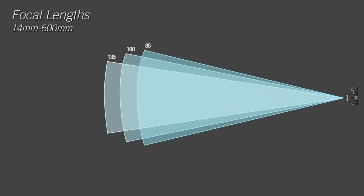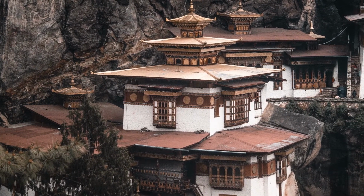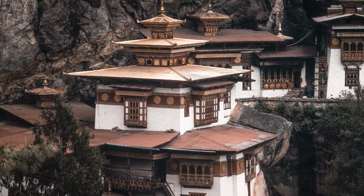Short telephotos cover 85 to 135 millimeters. This is the main range of most portrait lenses, but also can be used very effectively in landscape photography by highlighting or isolating a specific portion of a scene.